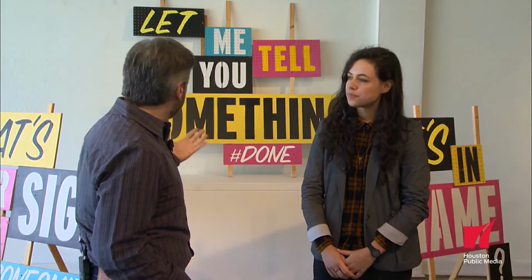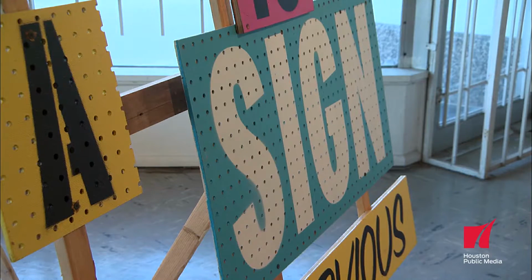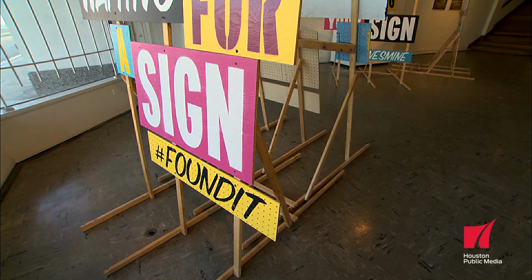Now, we did start off by saying it's not only just the studios, it's also a place to exhibit the artwork. What are we seeing in here today? So the work in this space is by two artists, Barry Whitaker and Michael Bernhardt, and they go by Barkle. I think we combine the two.